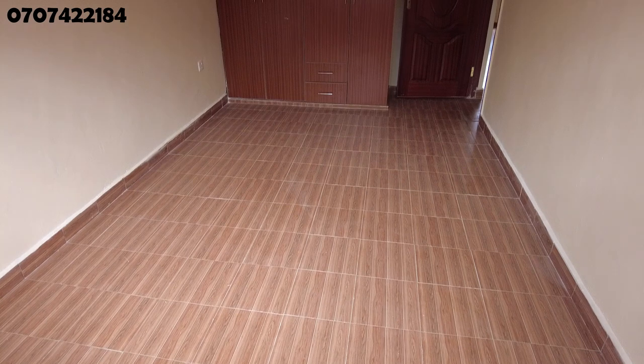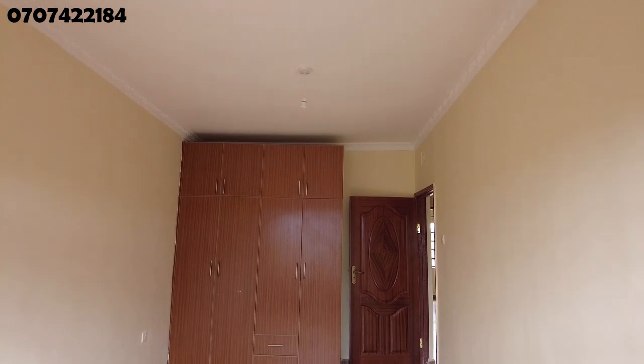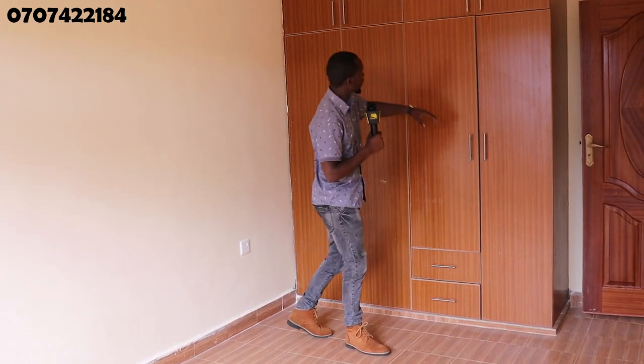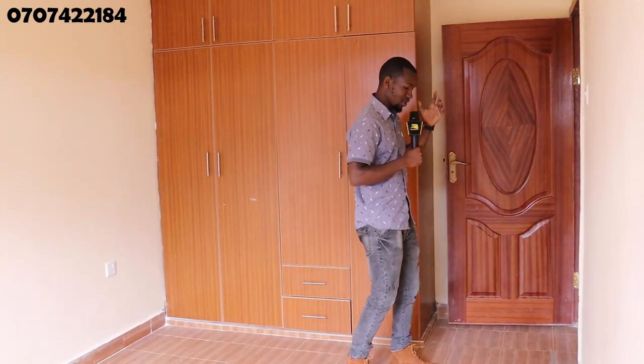This bedroom, a 6x6 again, whether it is across or diagonal, like that, a 6x6 bed fits in here without any problems. There's plenty of storage in this bedroom, okay? The wardrobes namna hiyo, juu na chini, folks. This is a standard three-bedroom house.